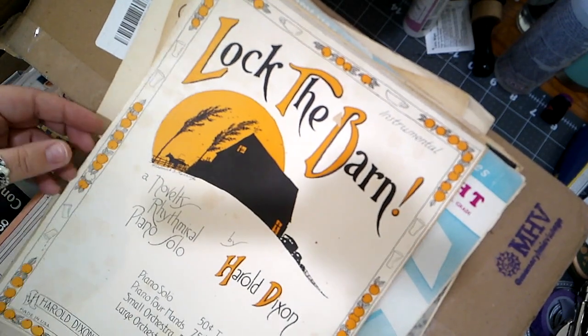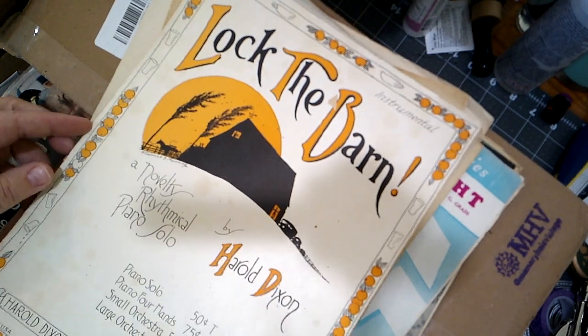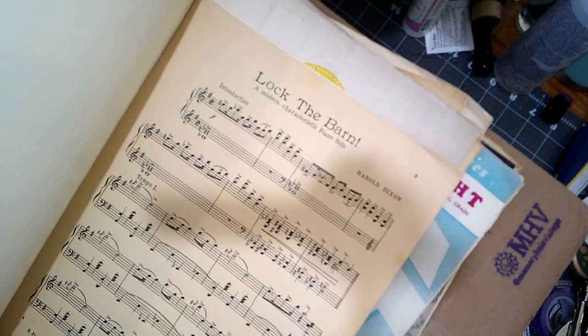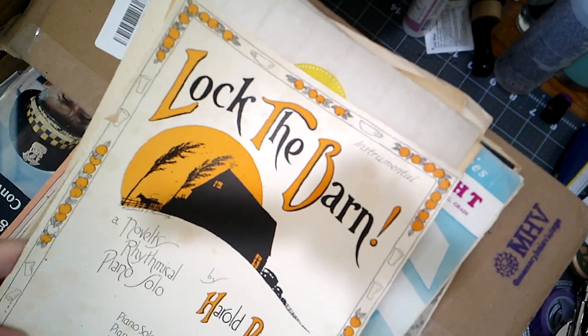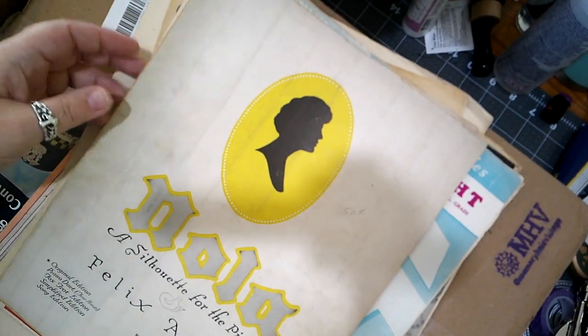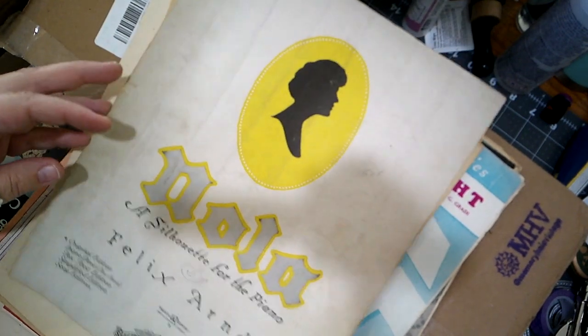Oh, we have some music. Lock the Barn, a novelty rhythmical piano solo by Harold Dixon. If I was at my mom's house, we could go to the piano and I could attempt to play this. I have to tell you, though, my piano skills are not great because I would never take the trouble to practice. If I wasn't interested in the particular piece, I was like, yep, don't want to practice.